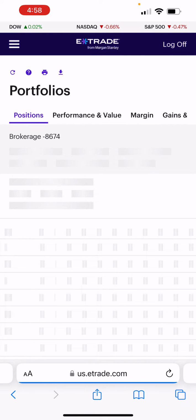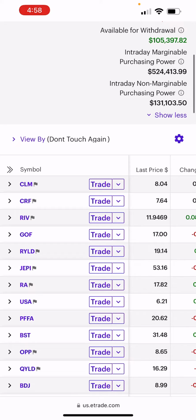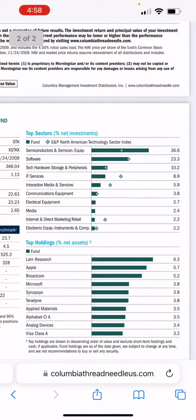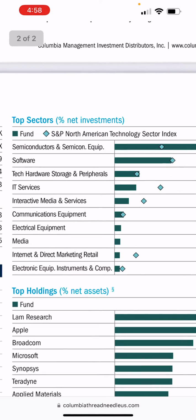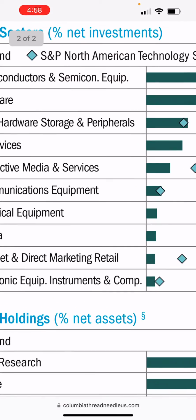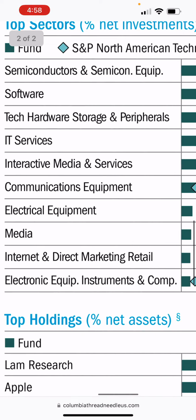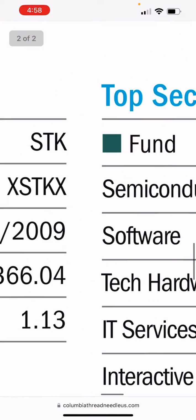We have $200,000 in leverage, so that's enough exposure. And then STK is a growth fund, so you're going to get a lot of beta in that, and it's tech oriented. If you go to its website, you'll see that it's mainly comprised of tech names, semiconductors, software. It's virtually all tech. Even the small amounts that it has near the bottom, like media and electrical equipment, 2.7%, it's still tech, electronic equipment.